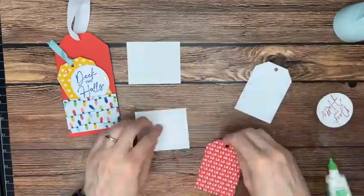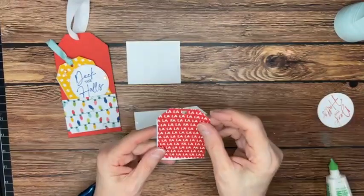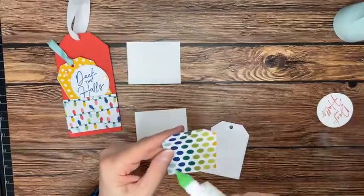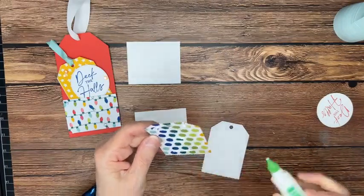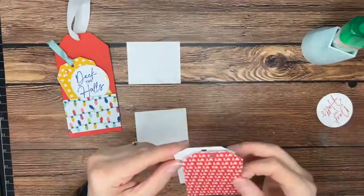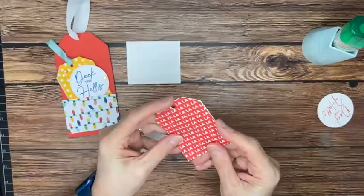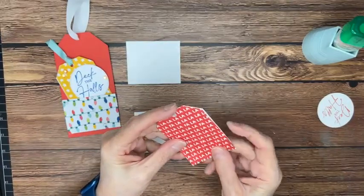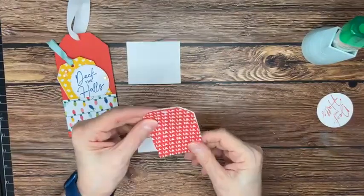I'll go ahead and add our little tag. This time we used the Fa La La La La. So cute. That paper is adorable. Oops, I'm not putting my glue in my glue holder. So again, adding the stitching to where the back side is together, so you have a nice finished edge. I like that little touch.